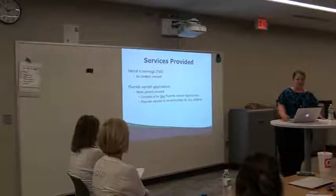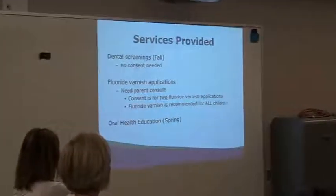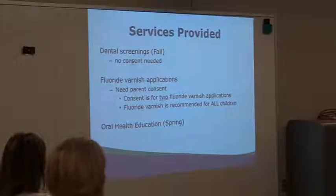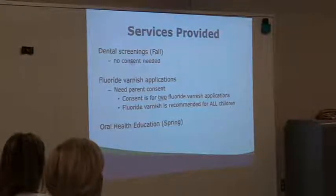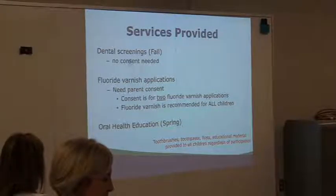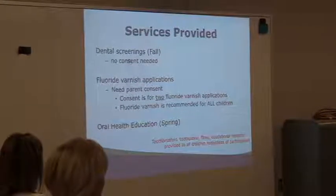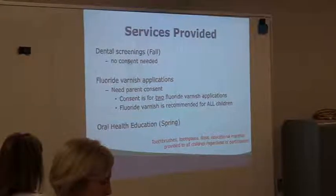Fluoride varnish, again, is recommended for all children. And we provide oral health education in the spring. That's whenever we also apply the second application of fluoride varnish. Every kid in the school, regardless of participation, maybe they're absent, maybe their parents decline services, they'll still receive dental goodies: toothbrush, toothpaste, educational material.